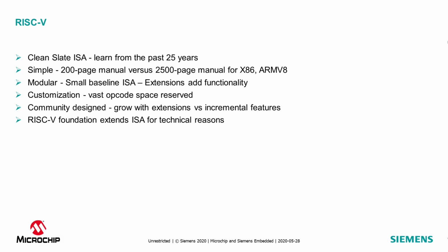And because it's clean and simple and modular and small, there's a whole lot of opcode space that's been reserved specifically for customization, not for extensions, but to allow individuals, companies, and academia to create their own custom extensions. And we'll get into reasons why that's important moving forward. And it's community designed. It's kind of like open source designed instructions. People come together and talent is harvested across the world, both in academia and in big companies. And so the idea is to grow with extensions.